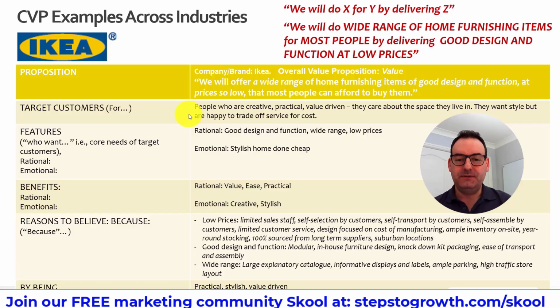Good design and function is in-house furniture design. This stuff is modular. You knock down kit packaging, so you can build it up out of kits yourself. You can also take it back down. Ease of transport, because it's all in flat boxes. It's flat packed. And assembly, in theory. If you've ever tried to do some of these things yourself, some go up quite easily, some are not so easy to assemble. However, that's their offer.